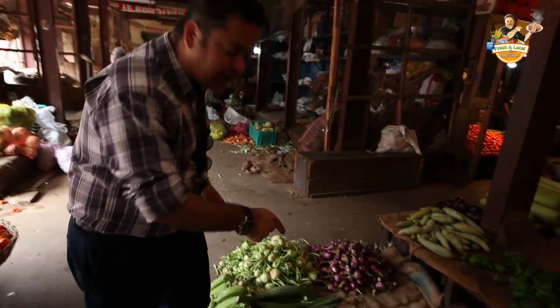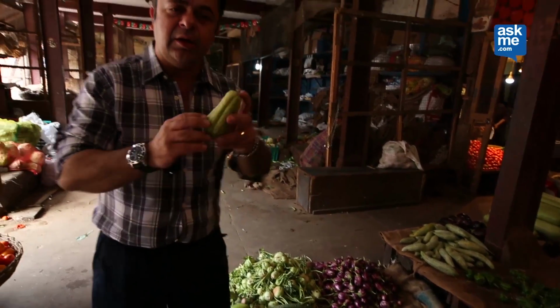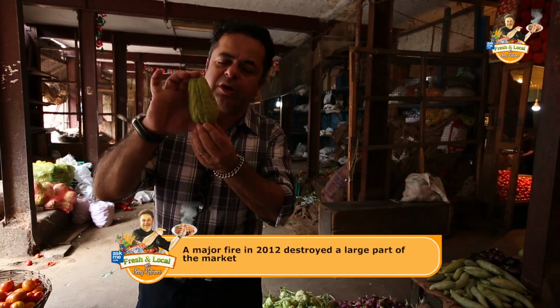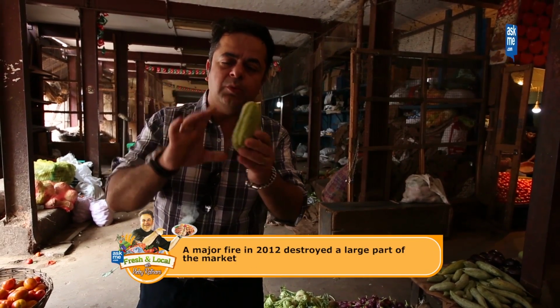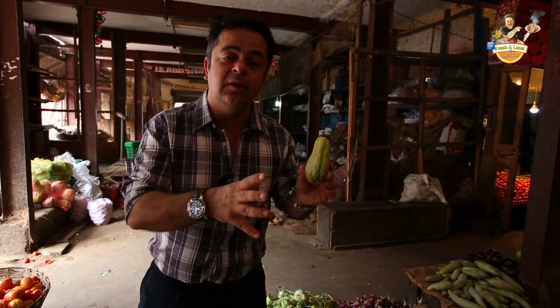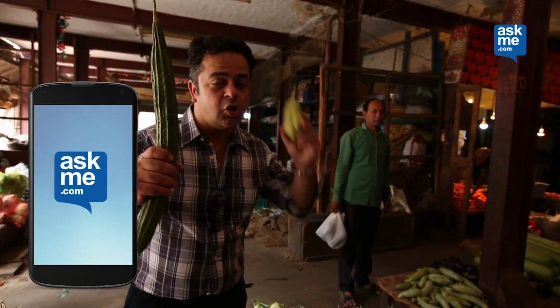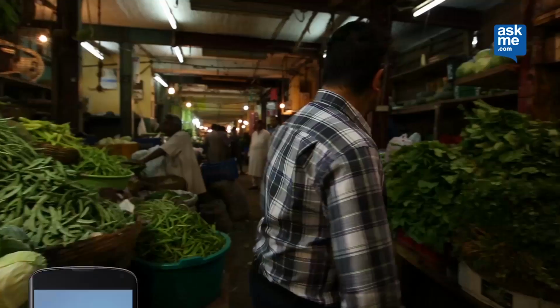Besides the usual vegetables, you can find almost everything here. And there's something which is very interesting, which you find in a lot of South Indian cooking, this is called Chayote squash or Chow Chow, which is actually a vegetable which came down from Latin America to South India. If you want to know anything about gourds or squashes, just ask me.